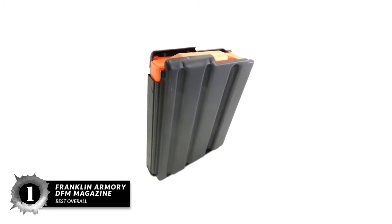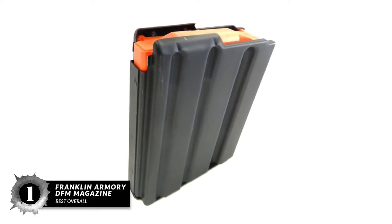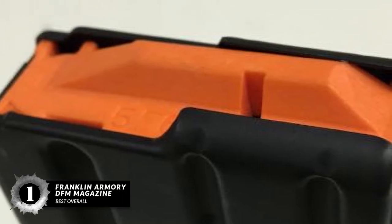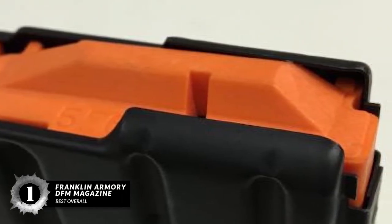Finally, we have best overall, Franklin Armory DFM Magazine. If you want a magazine that won't give you too many shots, but not too little either, then you might want to consider putting this magazine to the test. This won't disappoint you in the slightest, and will stay reliable every time you use it.